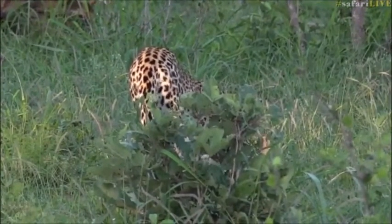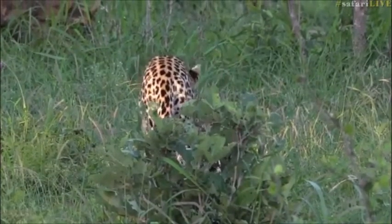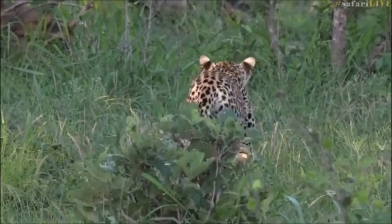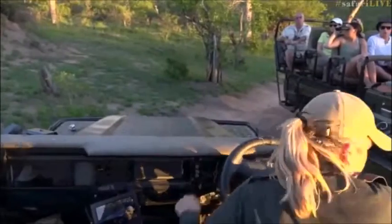Also just stopped for a moment. Just taking one last glance back at us, making sure we don't get too close to her. And off she goes again. Right, let's reverse. We'll try and go back towards where Aubrey is.